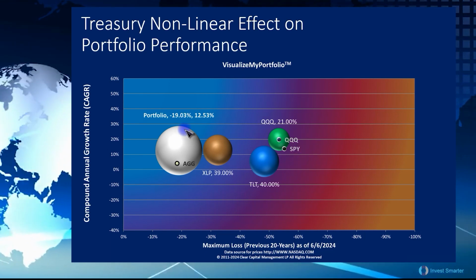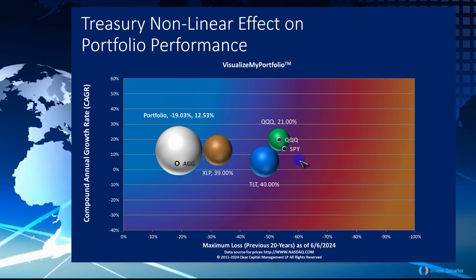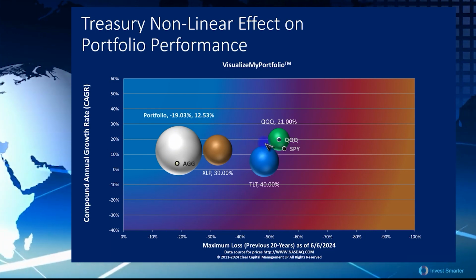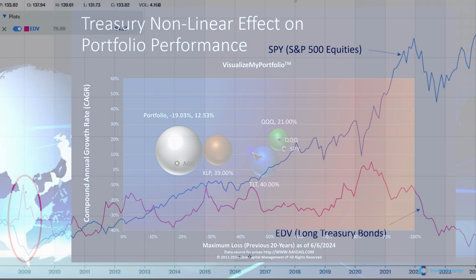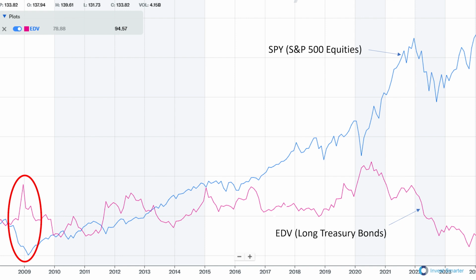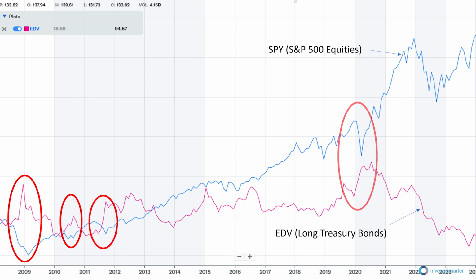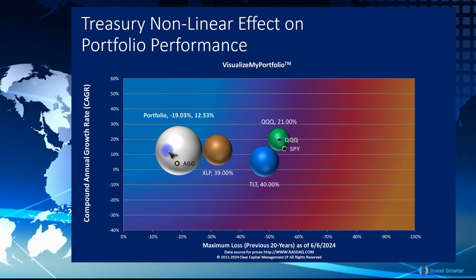As you can see here, the portfolio, this big white bubble, is outperforming all of the components, certainly in terms of maximum loss, and you're getting almost all of the return of the highest risk equity component, which is the NASDAQ 100 here. So this is not obvious to people, and it happens over the long term. But when equities drop like a rock, this TLT 20-year Treasury ETF will typically shoot higher and offset some of the risk in these two asset classes. And the net result is, over the long term, you end up with very good portfolio performance.